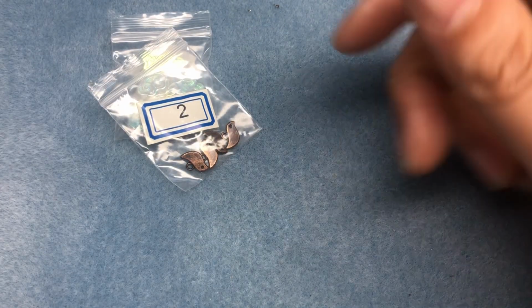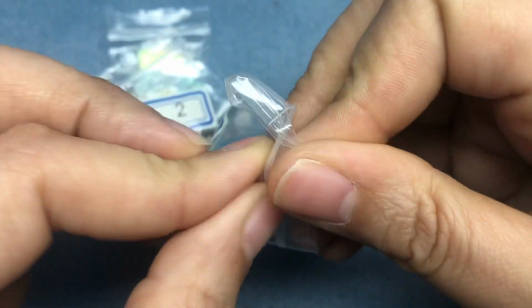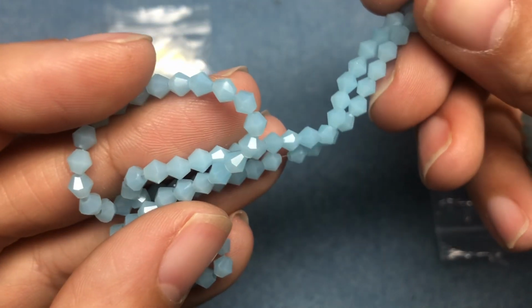Oh, we've got our bicones. We've got sky blue, approximately 12-inch strand of 4mm crystal bicones. It's a cute color, though. It is a cute color, and it goes really well with the cloud and sky theme.